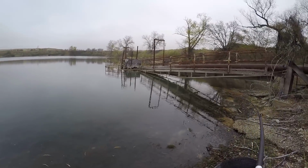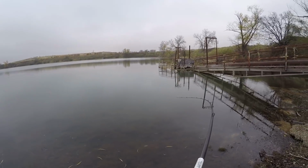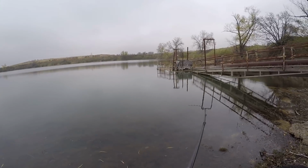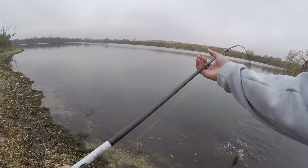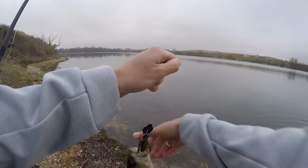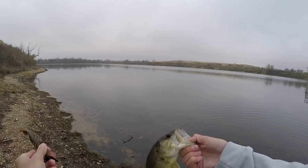There's one. There's one on the chatterbait. Another one about the same size, I think. That one came right as I ripped it off of like 3 different pieces of grass back to back. Hey, buddy. Thank you. All right, so it's gonna be a covering water game. Not gonna be a sit in one place and pick it apart. Thanks, bud.